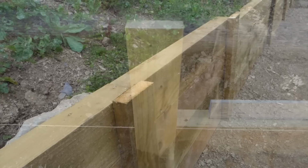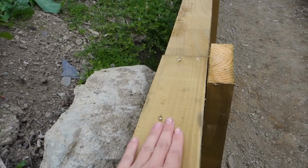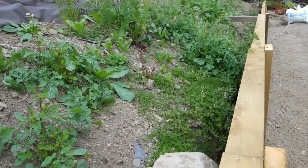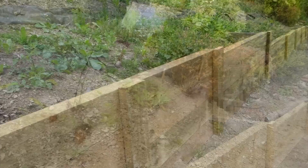And we have different levels depending on how high the bank is in the back. And the important thing, I think, with the sleeper wall is that these sleepers are completely level. So they're level in that they're not leaning against the posts. All of their weight is going straight down into the ground. And then when eventually there is soil that fills this gap in between, it's not really going to be pushing on the wall. It's just holding it up against erosion rather than holding it up against the force of the slope.